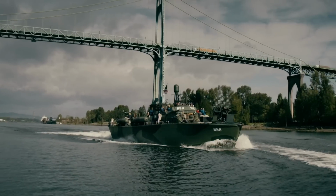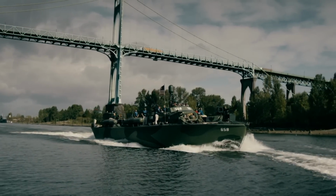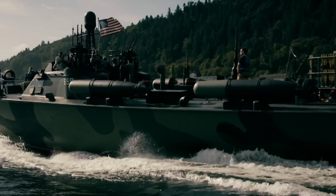PT boats, when attacking enemy shipping, were overwhelmingly dependent on speed and darkness. They had no chance of surviving against enemy gunfire in daylight, so they had to attack at night, and they could dash in and fire and then turn away and get out, with luck, before the Japanese could get at them. While the PT boats performed well, their outdated Mark 8 torpedoes were less effective.